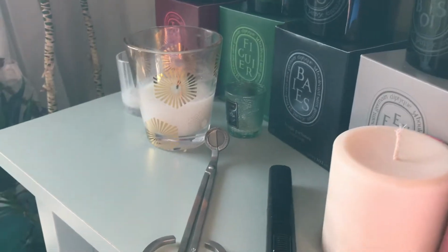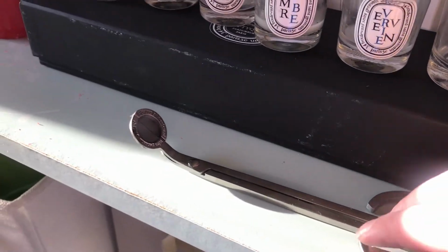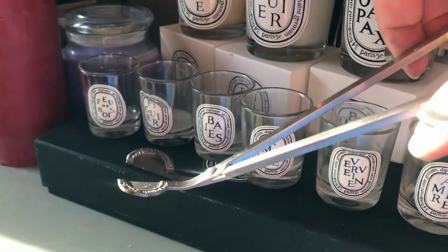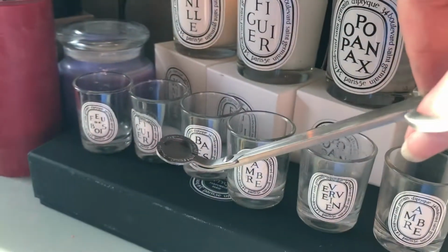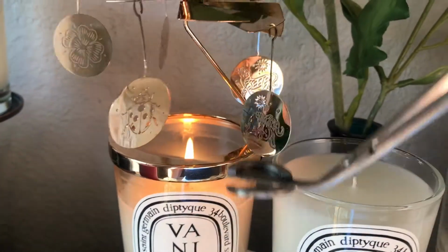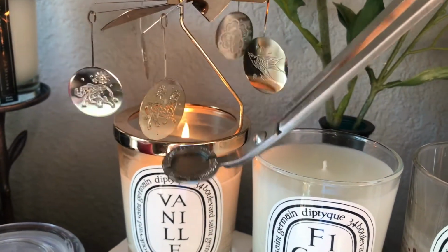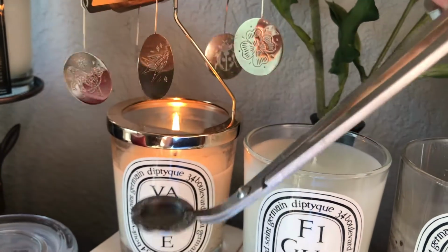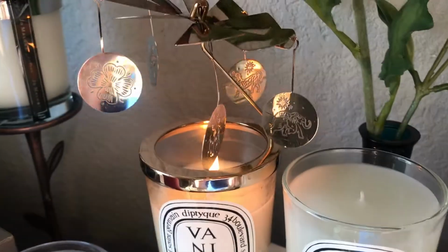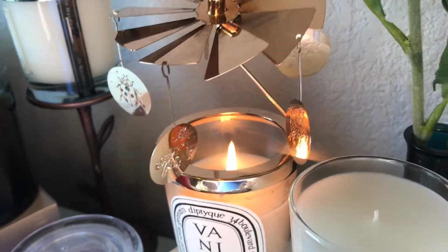Another little accessory I have is this wick trimmer. It just looks like a funky pair of scissors, but the shape is super helpful. This is from Diptyque. They also sell a snuffer to put out your candles. The whole point of this is so you can really get down into the candle and trim the wick. The wick will catch on top of the circle and then you can throw it away. You want to trim your candles every time before you light them, because it reduces soot and smoke, and it helps your candle burn properly.